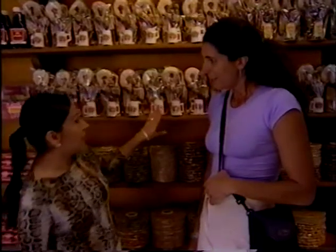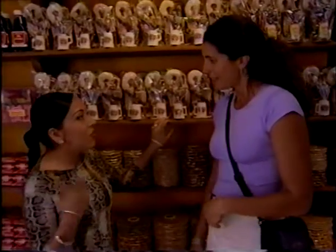Bueno, tenemos lo que es de aquí local, el dulce artesanal, que es esto. Nuestros dulces de Guanajuato. Oh, there are traditional sweets from Guanajuato. Ajá, y tenemos de diferentes partes de la República Mexicana. Claro. Of course, and others come from different parts of the Mexican Republic.